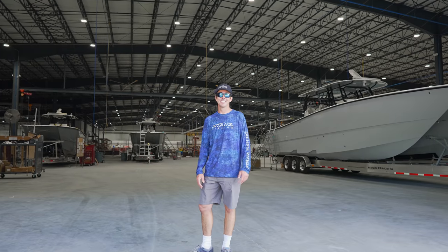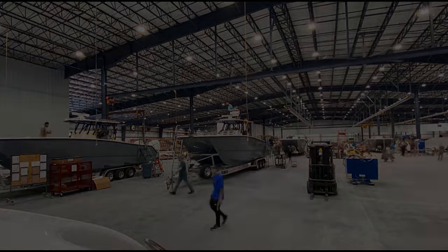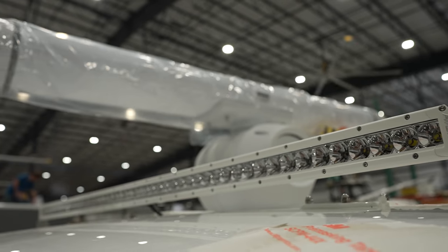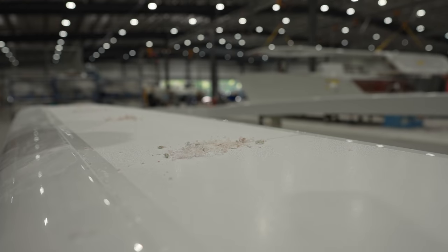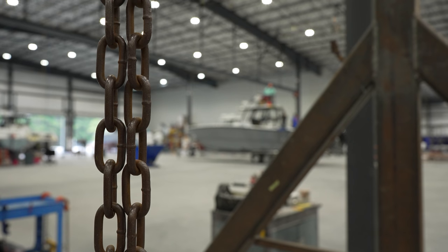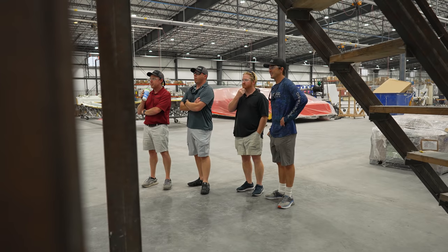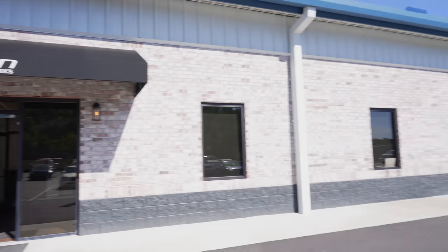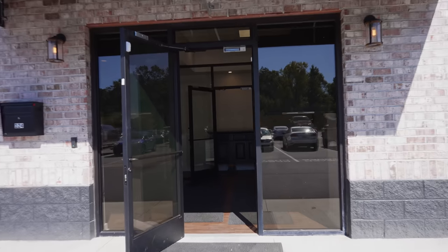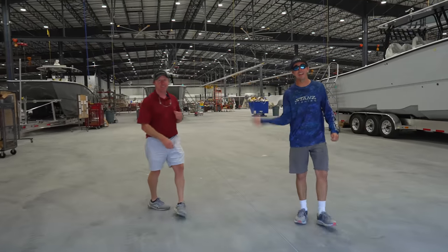Welcome to the Freeman Factory. Scott is going to take us on a tour and show you where the boats start and where they end up at.